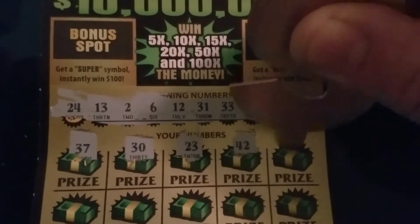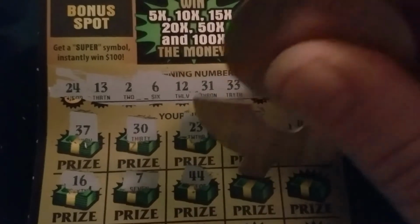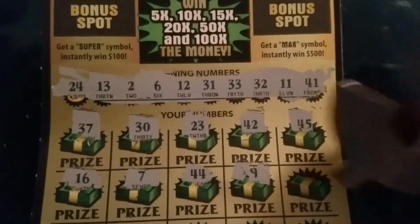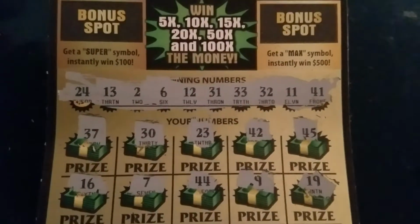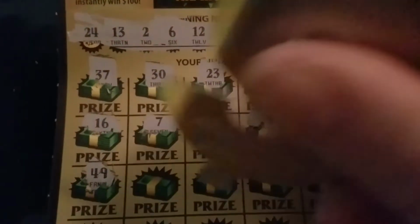Numbers. Give me 31, 32, and 33, 23, give me 24, 42, give me 41, 45, 16, 7, 44, 9. Give us that big 100 times the money. That'd be nice. Oops, sorry about that.